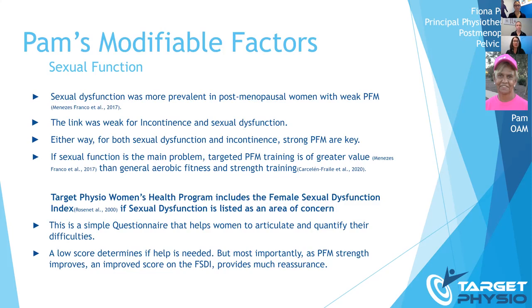Now, if a woman has a difficulty in communicating sexual dysfunction, we use this fabulous questionnaire, the Female Sexual Dysfunction Index, which helps to communicate the difficulties. And most importantly, it helps to provide reassurance as we watch the score on that index go up with treatment.